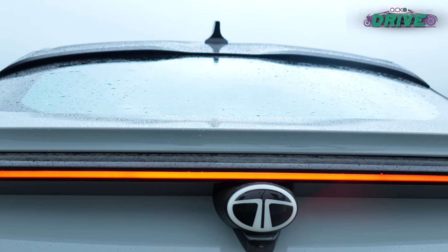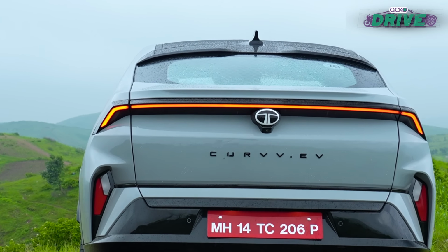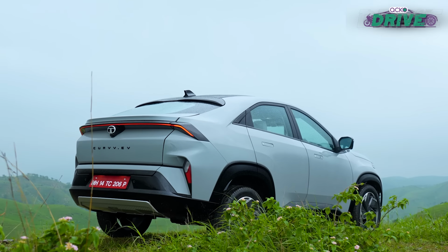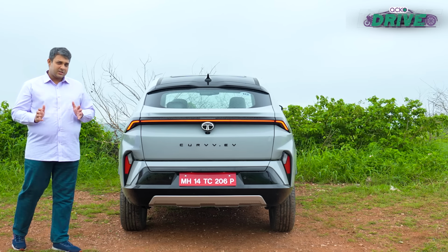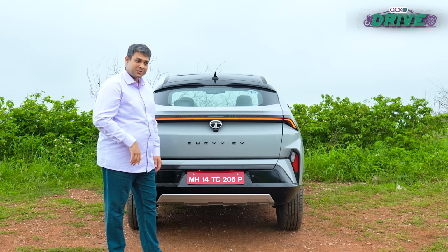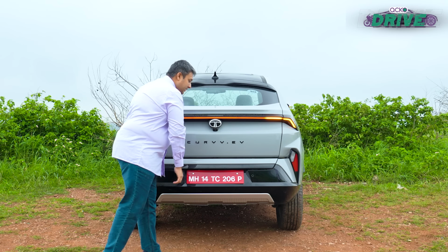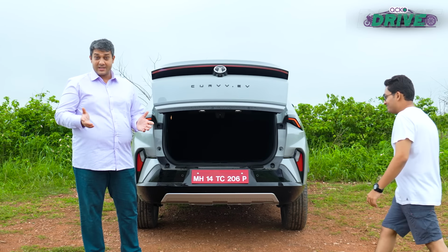The rear too gets LEDs, and you might feel that the boot space might not be that great. But trust me, there's a lot of it. 500 liters of boot space, that's what the Curvv has to offer. So let us put it to the test. I'll invite my colleague Hussein to get into the car and check out how big the space is.